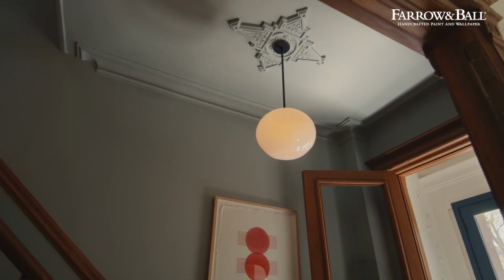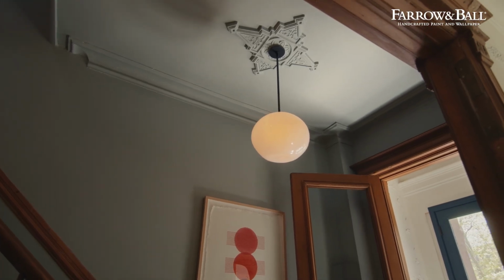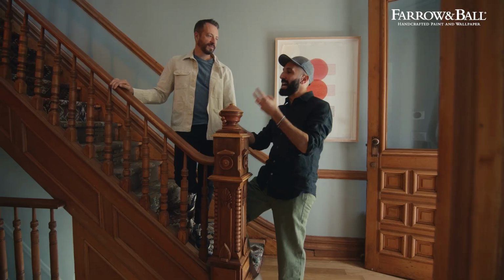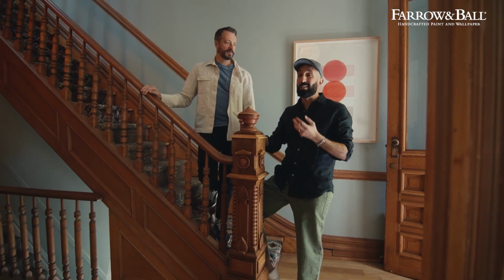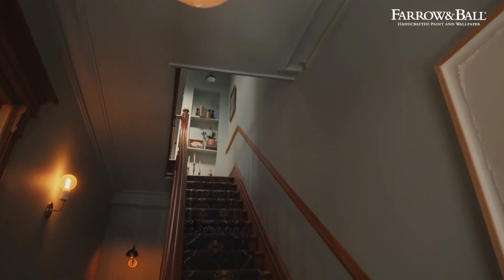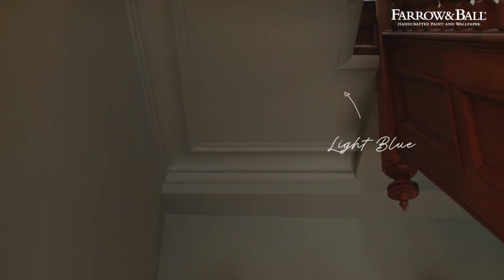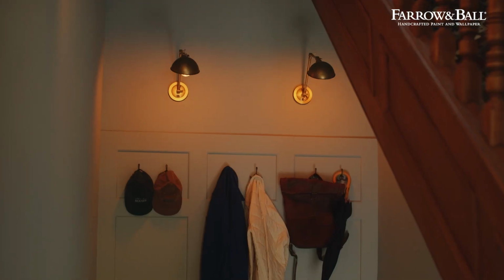So here we are in our entryway. We chose Farrow & Ball's dead flat for the space. The color is light blue. It has subtle hints of green. It has undertones of blue. And I just thought it would complement the original woodwork. And I think the two of those combined together just really complement and now accentuate some of the original details in the home.